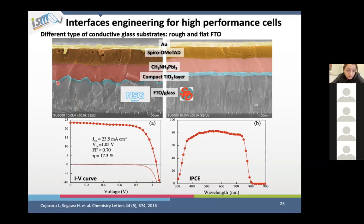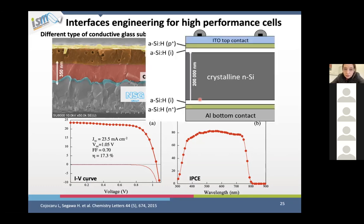Titanium dioxide is just 50 nanometer, perovskite 350 nanometer, spiro-OMeTAD 300 nanometer, and the gold layer 80 nanometer. And if we look at the commercial silicon solar cell, as I mentioned, in perovskite we have 350 nanometer, but in silicon we have 200,000 nanometer. And the efficiency of perovskite is equal to the silicon solar cell. So that is a very, very important point for making a device with very thin absorbers or photovoltaic material.